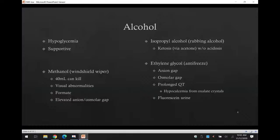And lastly, you'll have antifreeze as well. The main thing that you would probably want to watch out for with antifreeze is that prolonged QT, because it causes hypocalcemia. And then it forms these oxalate crystals, which will make the urine actually light up if you use one of those special lights. But the main thing for ethylene glycol, if they've been drinking antifreeze, is to definitely check that QT.